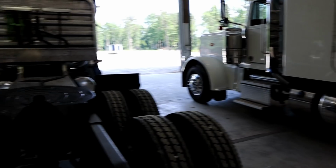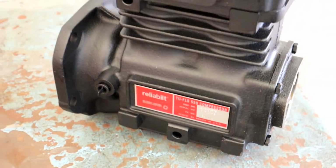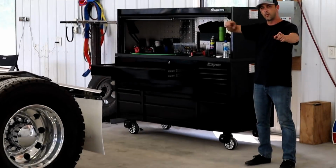So what we're gonna do now is get back to work on mine. We've got this new air compressor. We got it from FITZGERALD Parts, and it's for the Detroit, and we're gonna get this one ripped off. And while I'm over here working on ripping that off, Brian, he's playing mechanic today.